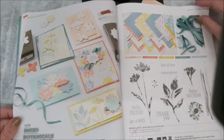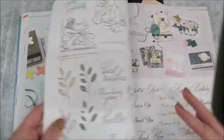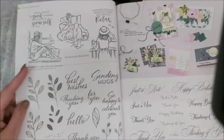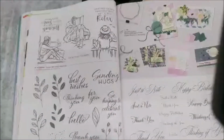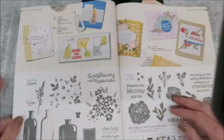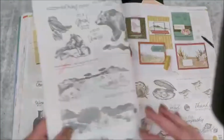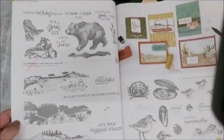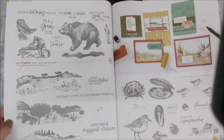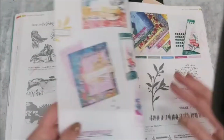Inked Botanicals, that is retiring, including the punch on that one. Then we've got page 96 and 97, In the Moment is going, and Go to Greetings is also going. Then Bottled Happiness, Bold Bouquet, both going as well. Then we have on page 100, the Wildlife Wonder, the Scenic Wonders, and the Seaside Bay, all retiring as well.